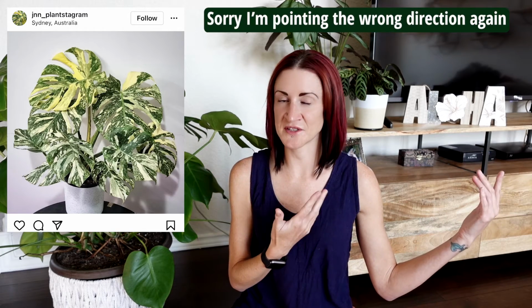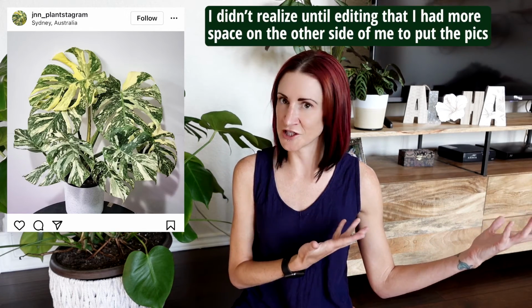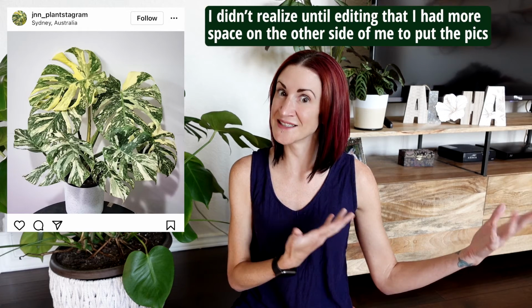And I love this Monstera. This Monstera is going to be getting added to my wish list at some point here. And that is the Monstera Thai Constellation. So this is an excellent alternative to the Monstera albo. I realize that it is yellowish variegation and not white, but it's also an excellent alternative to the Monstera aurea, which does have yellow variegation. And this variegation is stable.